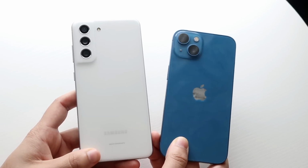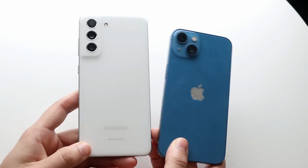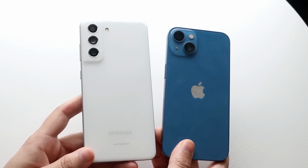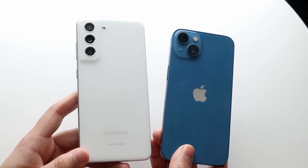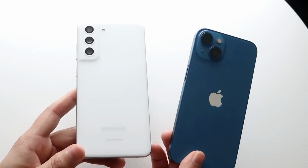I like the iPhone 13, it definitely feels more premium, although the chassis of the S21 FE feels really good too. You have a dual camera setup on the iPhone 13, you have a triple camera setup on the Galaxy S21 FE. Both of them have wireless charging, both have IP certification and everything, and that really pretty much covers it up on the outside. There really isn't much more difference between them.